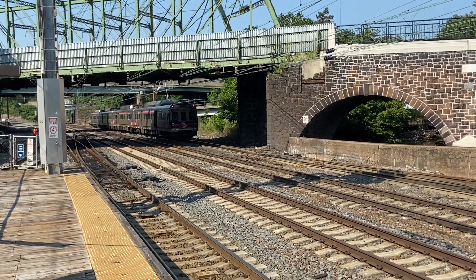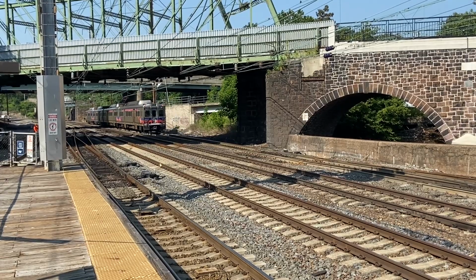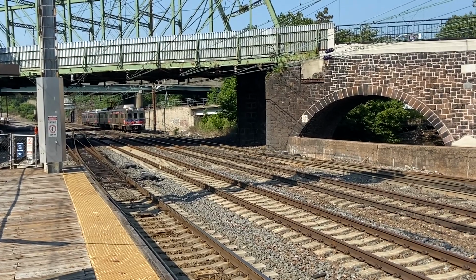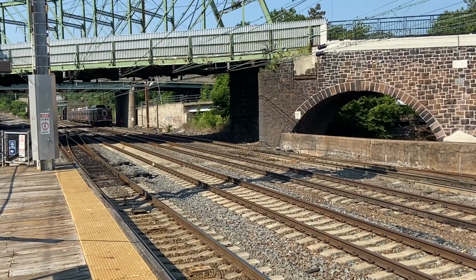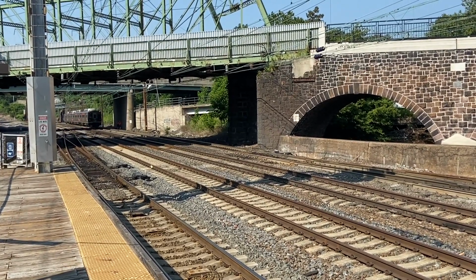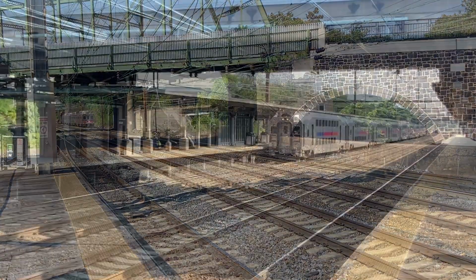Next stop will be Levittown for him. There's a quartet of 800 series cars. Those are the married pair types. The 700 series Silverliner 5 cars are individual cars with cabs on both ends.